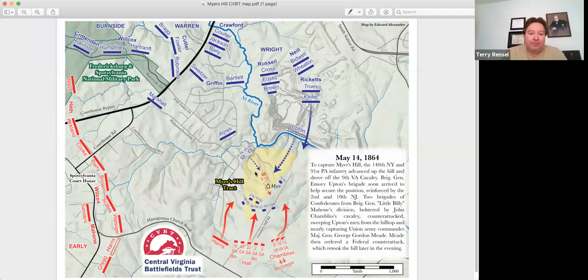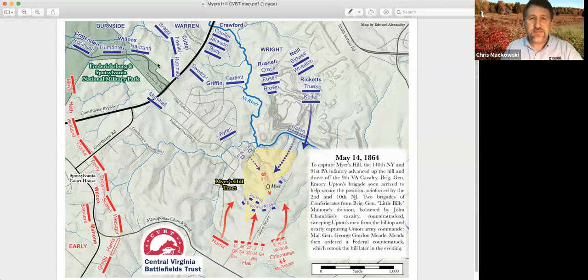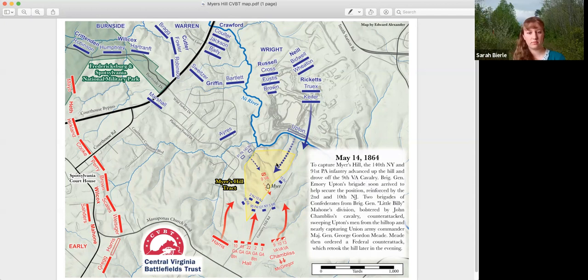Terry, why did this piece of ground then go unpreserved for so long when it's got all these great strands of history? Well, it's part of the often overlooked second week of the Battle of Spotsylvania Courthouse. And it's kind of, as the map shows, a little bit of a distance away from the national park. And so much has happened in this area, it just kind of was overlooked when it came to preservation. And the owner was in no hurry to do anything there.